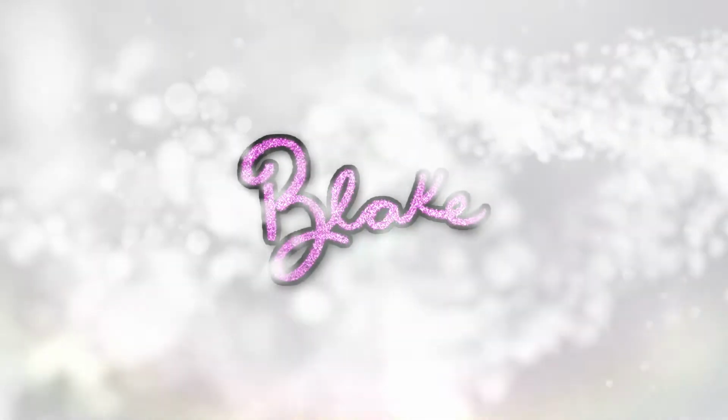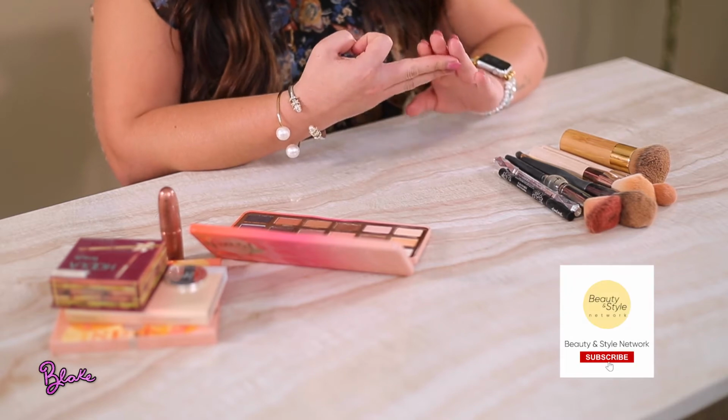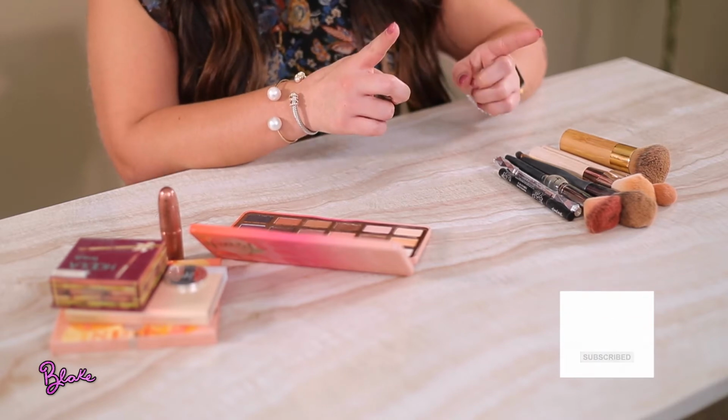Welcome back, and today we are going to go over how to transform your day makeup look into a night makeup look. To start this transition, you need just the basics: an eyeshadow palette, bronzer, blush, and some highlighter. And you can't forget lipstick.